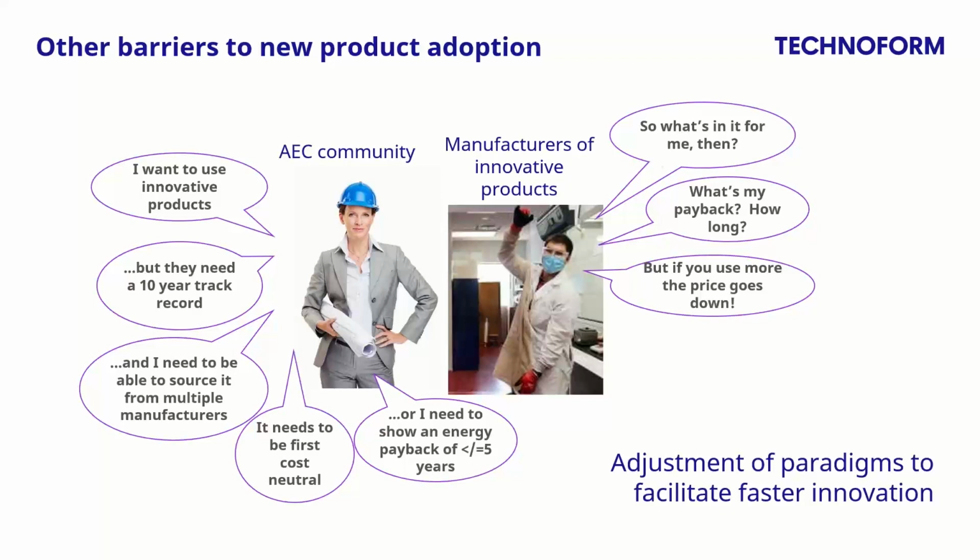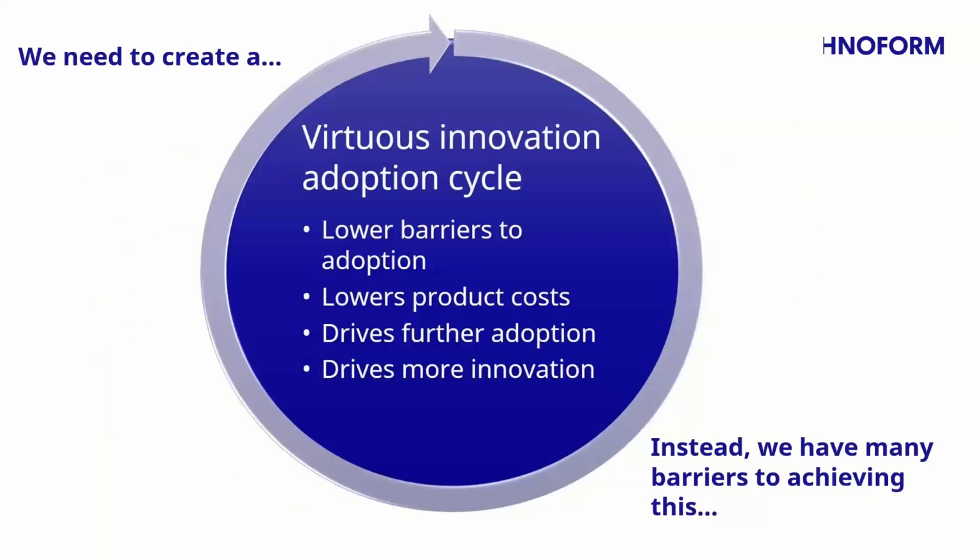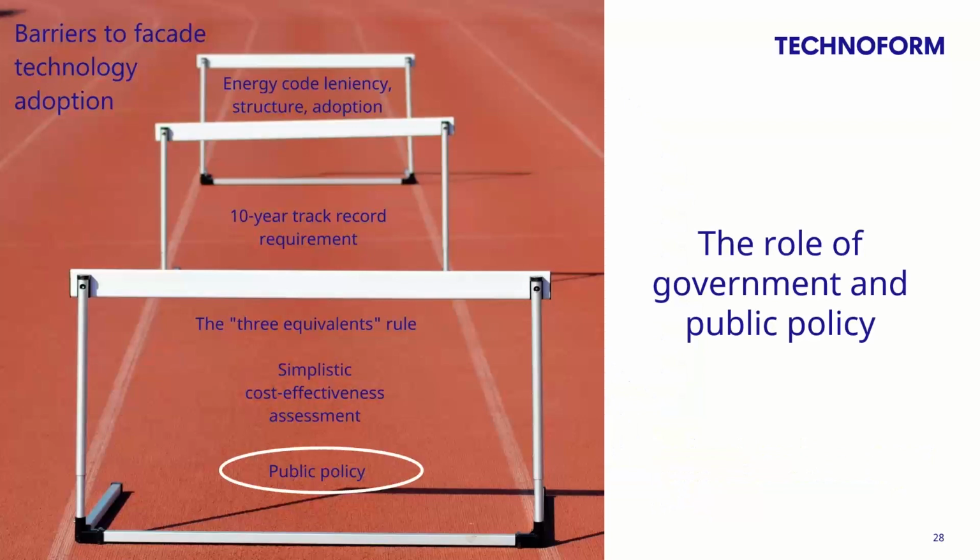So what we really need to do is to create a virtuous innovation adoption cycle, one in which barriers are lowered to adoption, which then lowers product costs, which then drives further product adoption, and then also gives the incentive for manufacturers to do more innovation. And then you carry on with this continued virtuous innovation adoption cycle. But instead, we have many barriers to achieving this. I know we talked a lot about these items on the screen here. What I want to talk about now is the role of government and public policy.